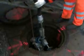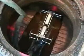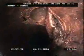Our example shows the rehabilitation of a DN 600 vitrified clay pipe with a reach length of 129 meters by means of the Brandenburger pipelining procedure. The damage included cracks, shards, and especially untight pipe joints.